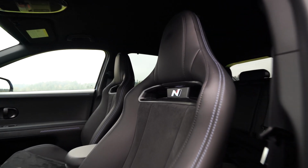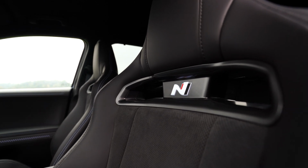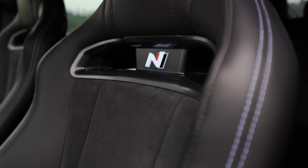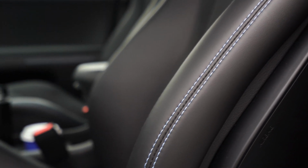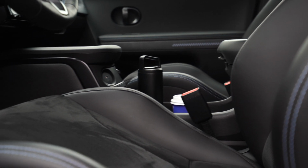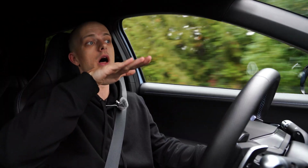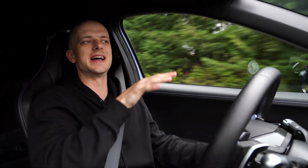First off, I'm sitting in a familiar seat. This seat is the same as in the Veloster N, which is of course a dead car. They don't make that car anymore, so they brought the seat over here. Awesome seat, great bolsters. I will say though, I can raise and lower it, but it just raises and lowers the back.